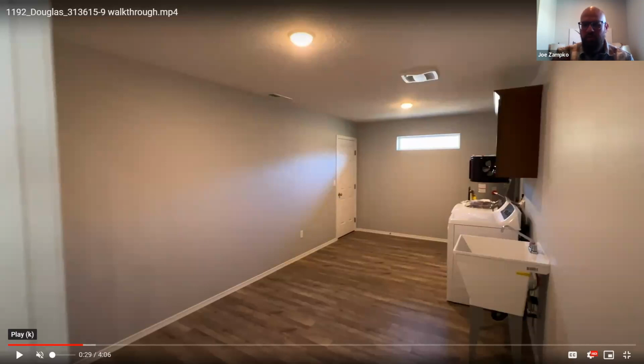So I really appreciated how they had that added window and the slider in the back in the kitchen. I can't wait to see more, but this utility room is money right here.